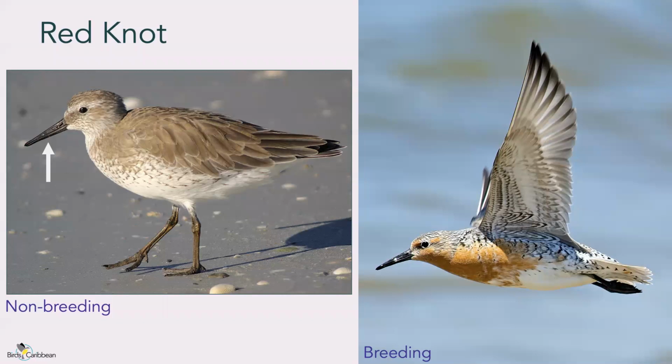During the non-breeding season, they have this very plain look to the back. And these nice, we call them chevrons, or little V's on the sides. They have a pretty short, stout bill, and short, dark legs, with maybe a little bit of greenish, but dark.